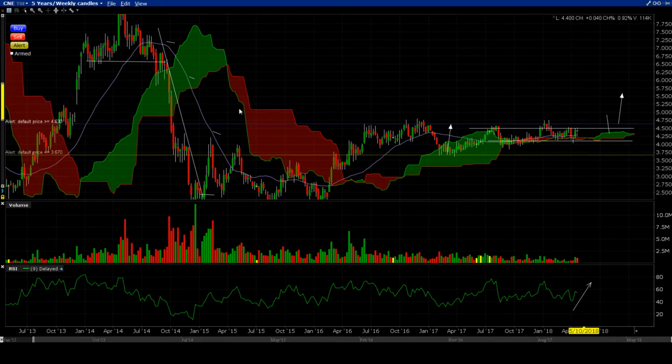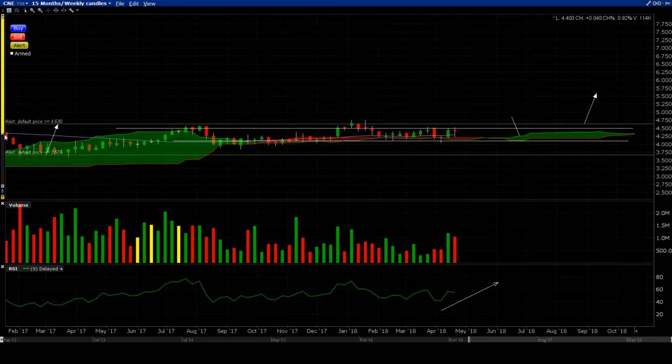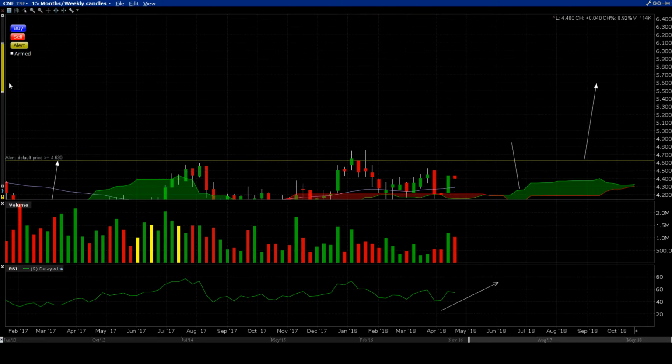And right now we're above the green cloud, we're above the red cloud. If it breaks out, we have no resistance on top. And that's what it looks like. What I'm going to look for also is volume. Zoom in, zoom in, and down.